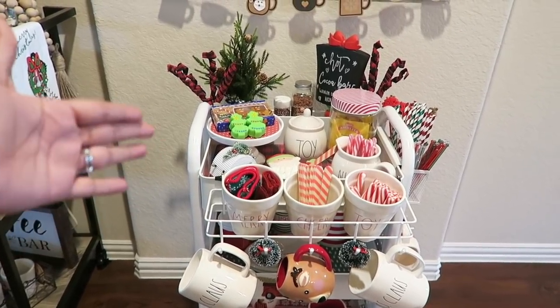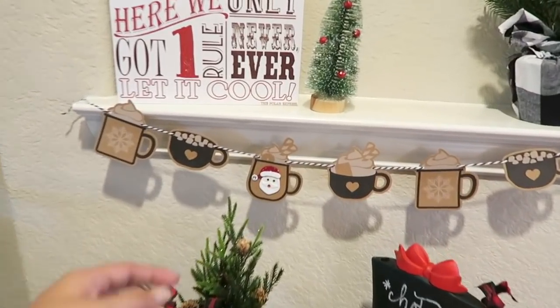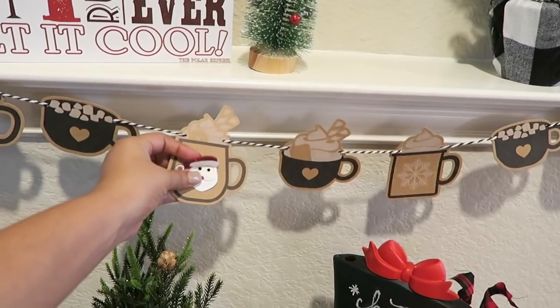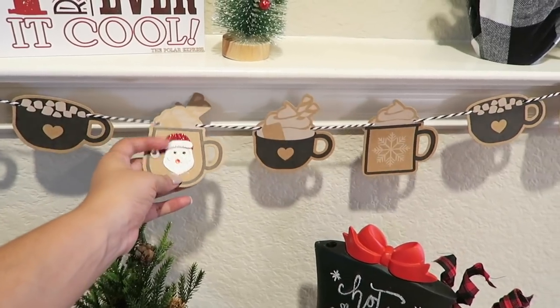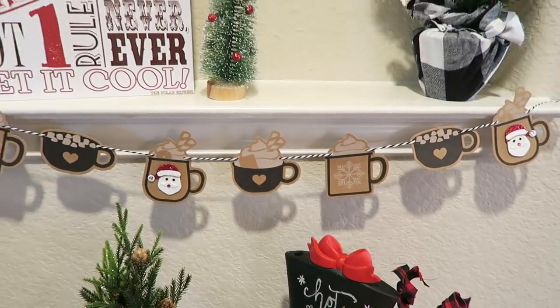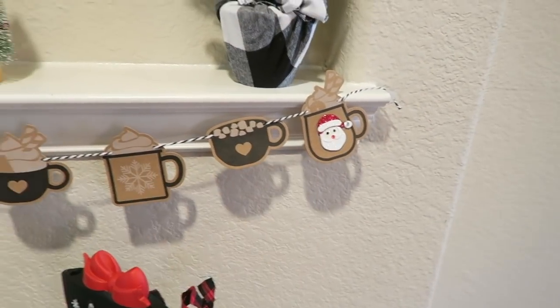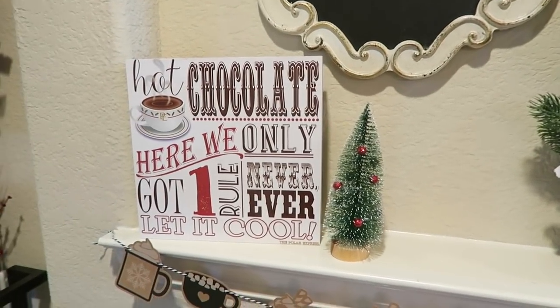But I absolutely love how it came out, and I'm so obsessed with it. This little banner here is actually from the Target dollar spot, and if you remove the Santa, that's actually just a sticker. There's a little pink heart, because it came out as part of their Valentine's and winter collection, but I just popped on a little Santa sticker, and I think it looks super festive. I have a little Christmas tree and the little hot chocolate sign here.